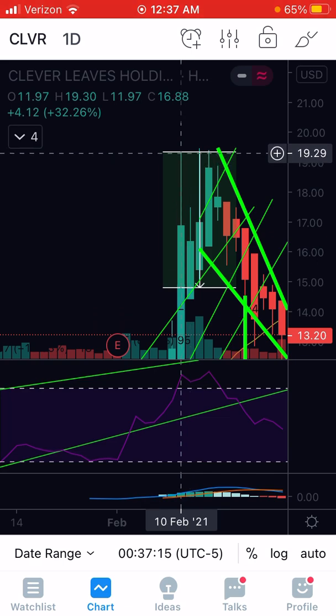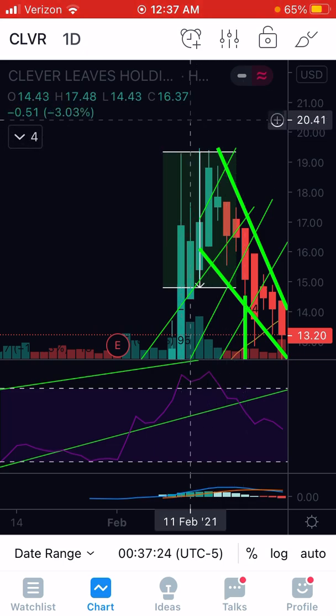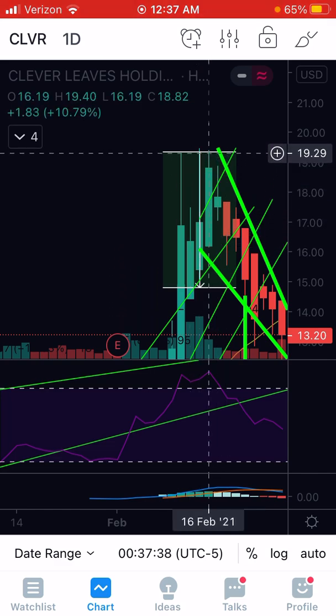The first time we came up here, I drew this resistance box at 1936, and if we broke above that, I was going to re-enter if we got support up here. And we came up, we wicked there. Then we sold off, right? So I was still in half of my position here. We came back up and we touched it again. And I was like, holy shit, dude, this thing just wants to break it so bad. And the third time we came up, we touched it.